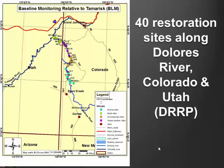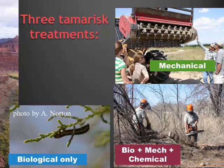So the Dolores River Restoration Partnership established 40 sites along the Dolores River representing 4 different field offices. And we monitored these using point intercepts along lines over a span of 5 years. Now these different sites represented 3 possible scenarios. They could have been hydroaxed, which we called mechanical only, or they could have had cut stump removal, which actually wouldn't be mechanical only, it would be mechanical plus biocontrol, because there's biocontrol everywhere. Or you could have biocontrol plus mechanical, this is a mechanical approach here, and chemical and cut stump method, or just biological control. So we want to see what the trajectories of the plant communities look like over time with each of these methods.